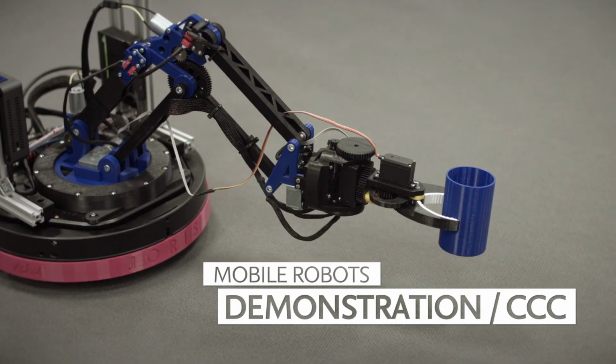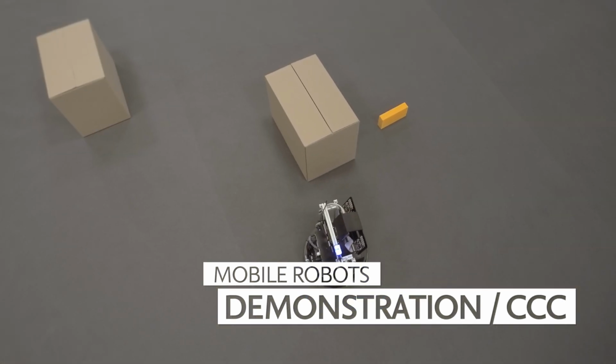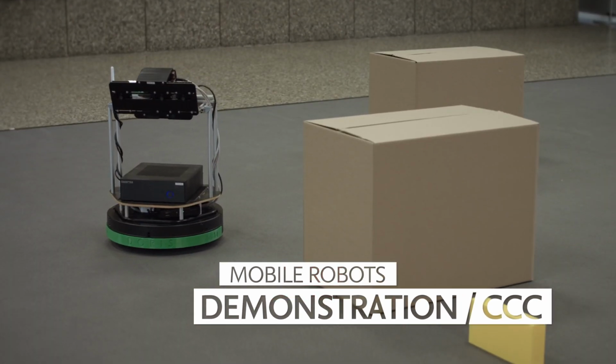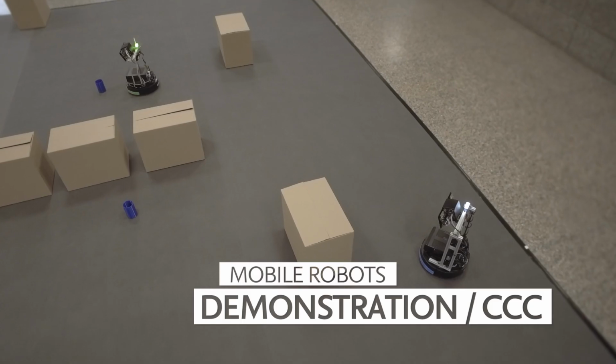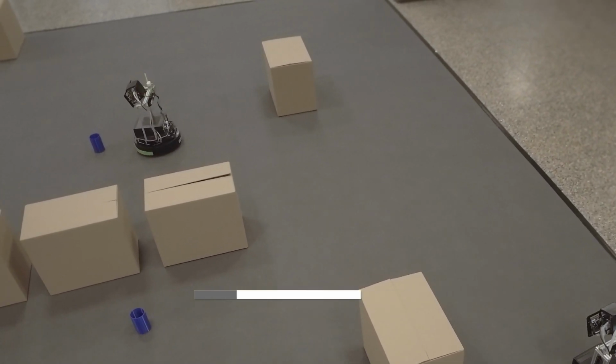In this demonstration, mobile robots are searching for objects while exploring an unknown environment. On the way, the robots are building a map and keep track of their position. Once an object of interest has been detected, the robot approaches it. Then the robot estimates the exact pose of the object for possible manipulation.